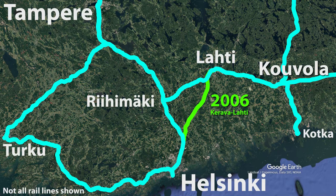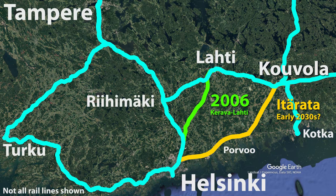However, the new line from Kerava to Lahti might soon see the same fate as the Riihimäki to Lahti line. The Finnish government has recently given the green light for the construction of a new railway from north of Helsinki, roughly following the number 6 road via Porvoo to Kouvola, bypassing Lahti. This would give faster journey times to cities east of Kouvola, such as Joensuu and St. Petersburg, at the cost of some intercity trains avoiding Lahti.